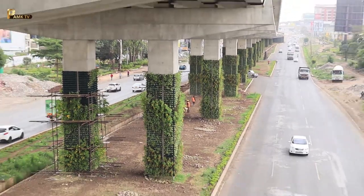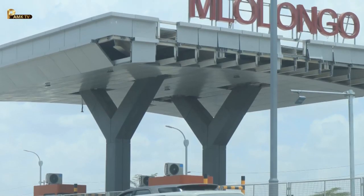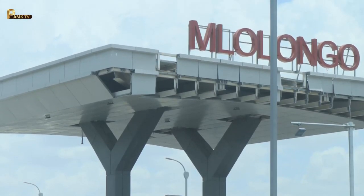And apart from that, we got the beautification, the planting of flowers on the pillars all the way to the Uhuru Highway, and then to the other side from the Capital Center all the way to Mlolongo, we got flowers that have been planted in some kind of, I can call them basins, all the way to Mlolongo. So this place is looking good, and I just want you to drive with me in today's video.